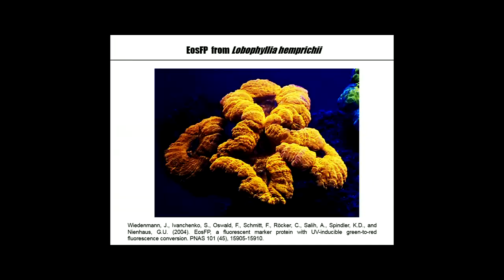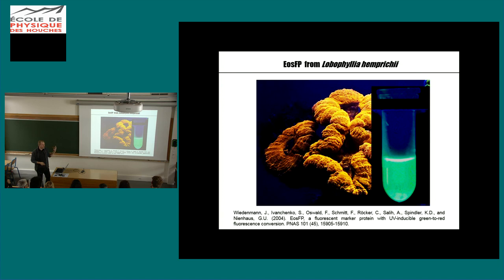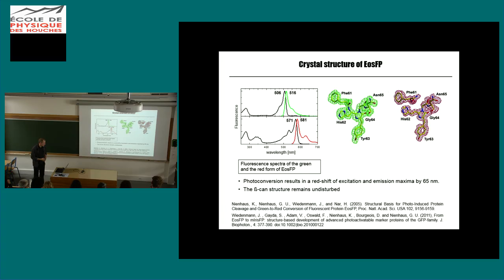And we studied this using the coral Lobophyllia, because those are some of the corals that occur deeper in the reef and where we find this red fluorescence. And this coral gave rise to EosFP, and when it's expressed in the first place, it's green, and only if we shine a short pulse of violet light on it, it turns irreversibly into a red fluorescent protein. So, and we will probably hear more about that. This is some of the work that we have done together with Uli Nienhaus, and at the structure level, we find that this break in the peptide backbone results in the modification of the chromophore and this rather substantial shift toward the red end of the spectrum.